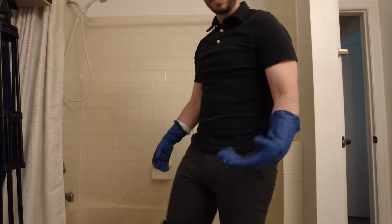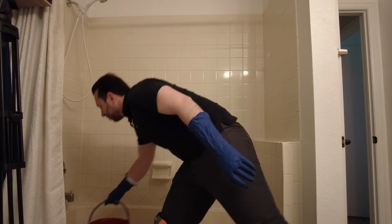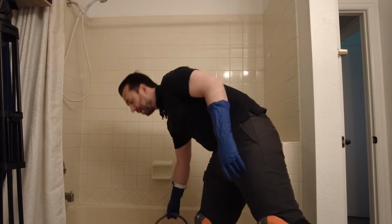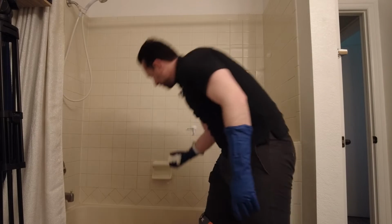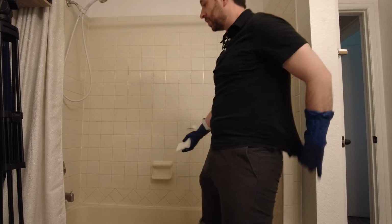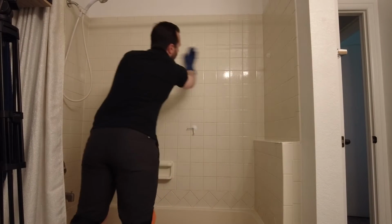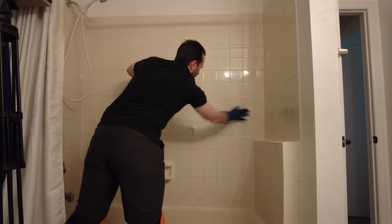There you go. So in the amount of time it took me to spray down the walls, I've got the bucket filled up. So my bucket is here in the tub. I'm simply going to dip my magic eraser in it, get it nice and wet, and then go for the shower walls. On the shower walls, I like to start high, go back and forth, scrubbing down.